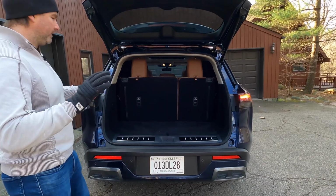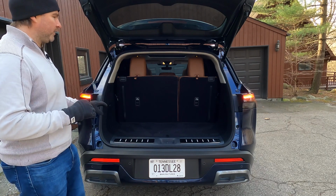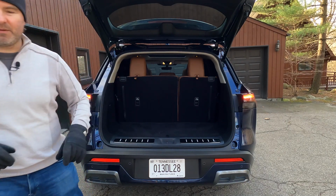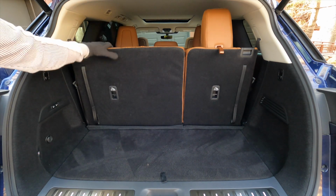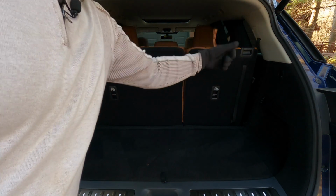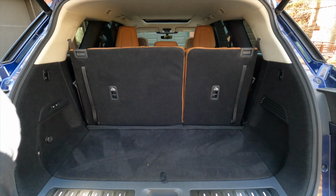and that exposes 15 cubic feet of cargo space and a couple of neat little tricks back here that I want to show you. But first, let me move the camera up just a touch. First of all, you have these nice little straps, so it's easy to put the headrest down here if you don't have all 3 rows filled. That makes it easier to see through the rear windshield, which is nice.